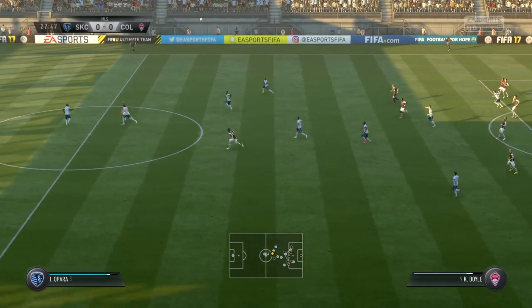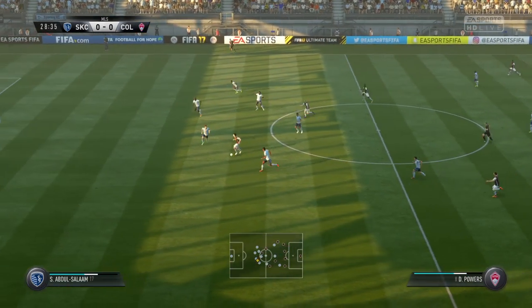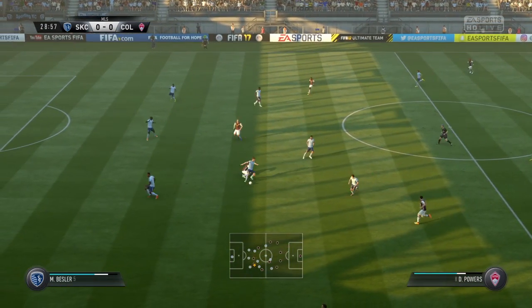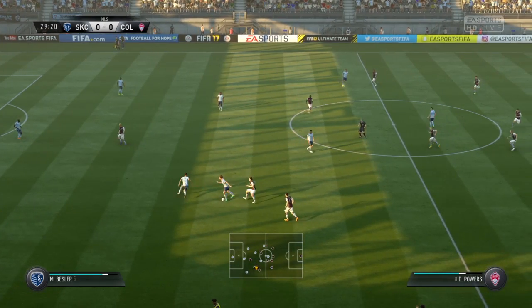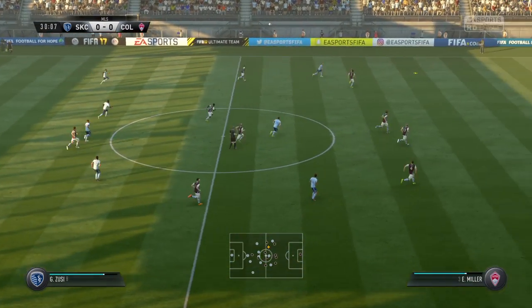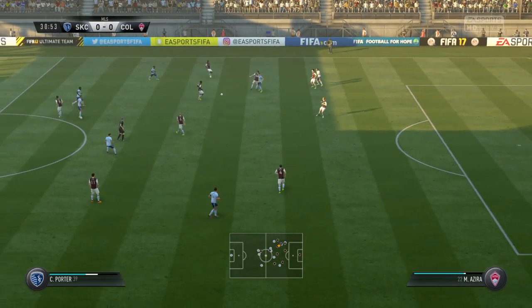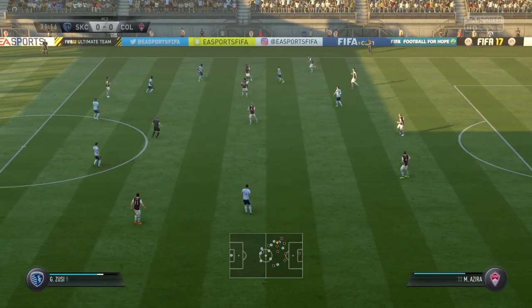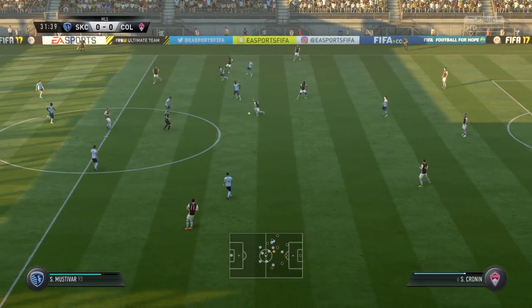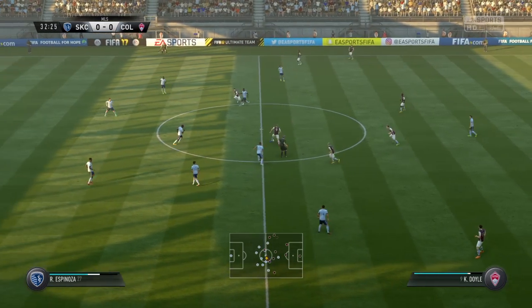That did look like a real opening, but they've dealt with it. Nice interplay between the two of them. Well, he's got away from him. On the attack here. Saw it coming, cut it out, good work. Kevin Doyle.